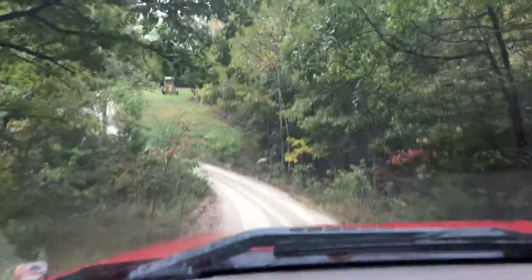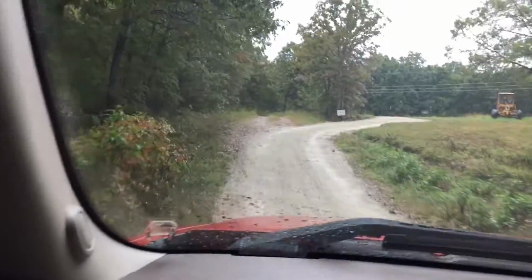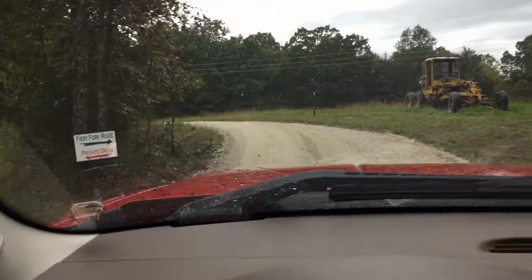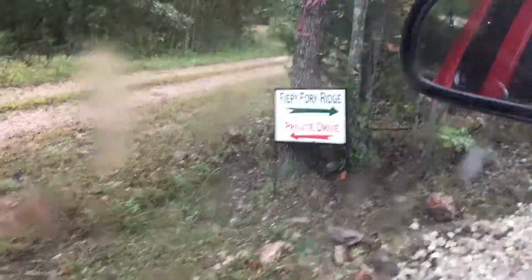So again, this is not a public road, so kind of a nice situation where it's just for property owners and their guests. Here the road splits, and of course you'll go to the right if you've looked at the maps. Right is Fiery Fork Ridge, and left is a private drive that's a farmer who owns all that.